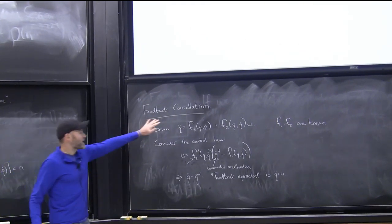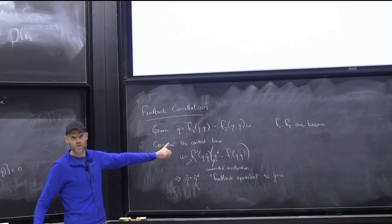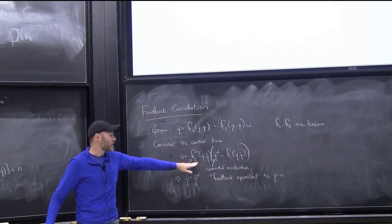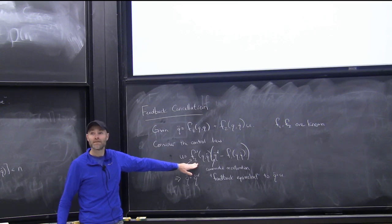So this idea of feedback cancellation is very powerful. There are places where you should use it in the real world. I like to joke that you should feel bad if you do, but that's not real. But this is a very powerful concept, but it relies on the system being fully actuated. What's surprising is how much of our robotics control pipeline is dependent on that assumption.